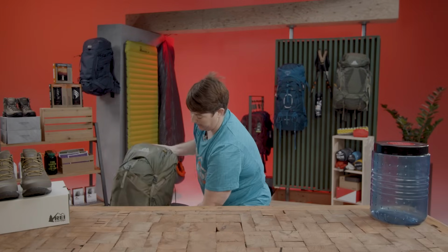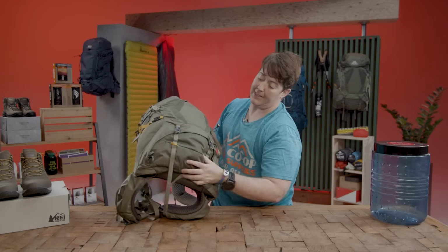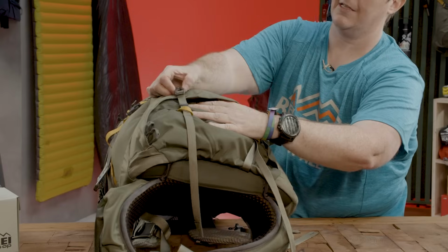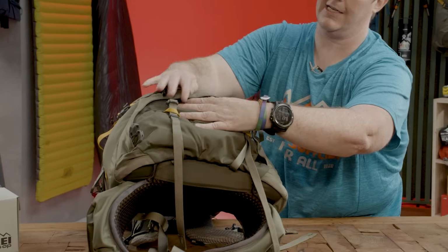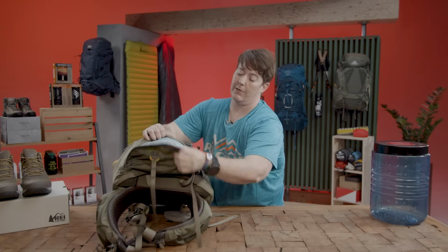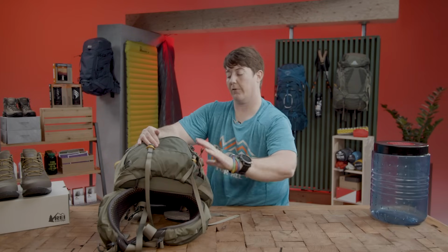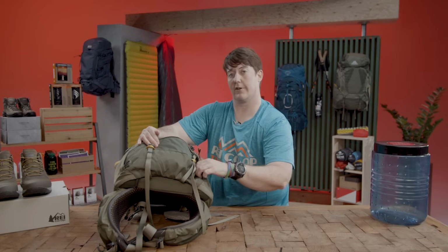We also are gonna have a pack that has access down here below for sleeping bags. So we can actually stuff this from the bottom if we need to get our sleeping bag in there. And there's a separate compartment and a divider that can be removed to allow us to either have one full area or a separate compartment just for our sleeping bags.